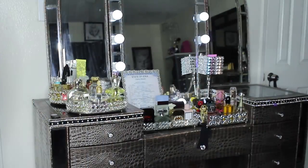So let's hop into what Ocyana sent me. If I forgot anything, I will let you guys know along the way. But I have a lot of stuff to show you guys. So girl, I gotta get to it or we will be here all night, okay? So let me start with the new scents from Ocyana. Like I mentioned earlier, Ocyana did send me four new scents.